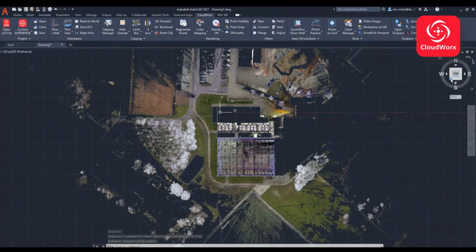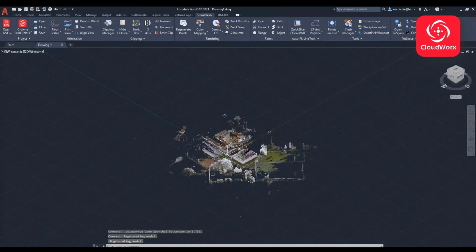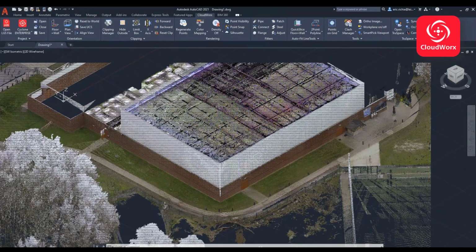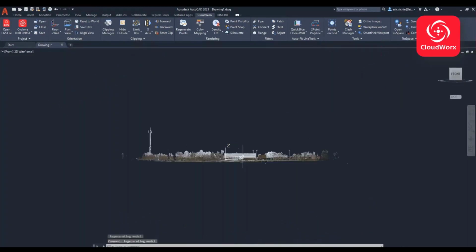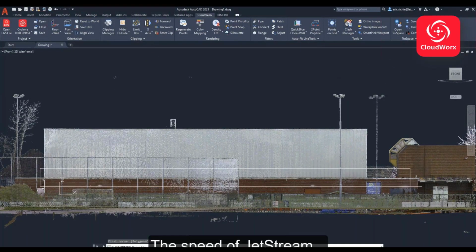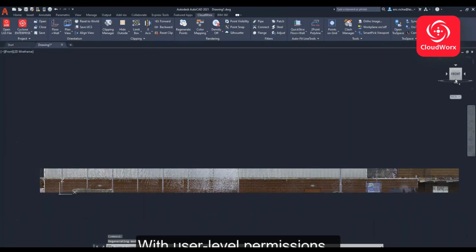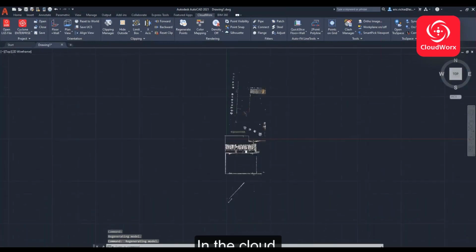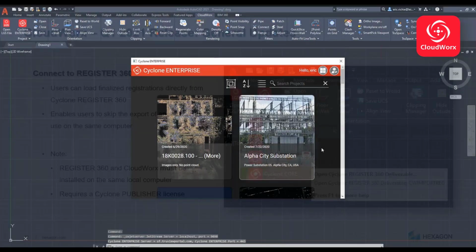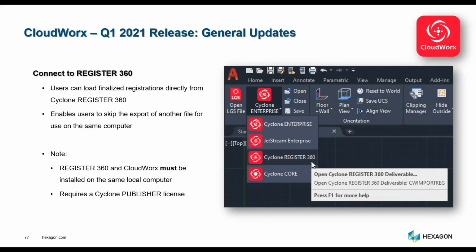So that data is streaming directly from Cyclone Enterprise into CloudWorx. And you can then start working with that data, slicing it, sectioning it, doing whatever you needed to. It has to be seen to be believed, trust me, because even running across AWS is incredibly slick. But obviously, bear in mind that you've got to have the right user permissions at the project level to see that data. As I said before, I'm not going to reiterate, but the connection to Reg 360, hopefully that's useful to people.